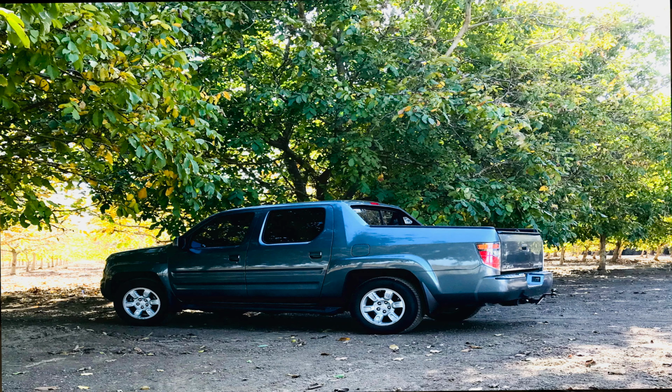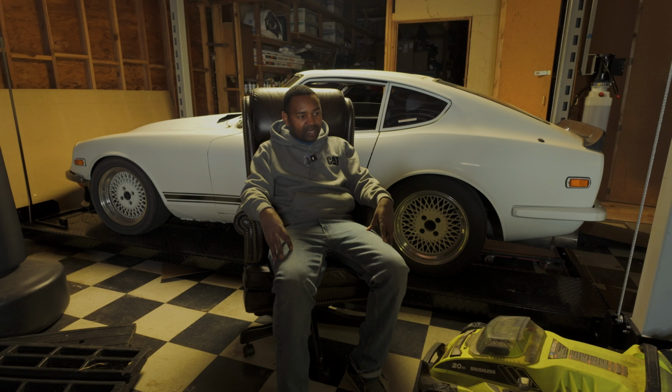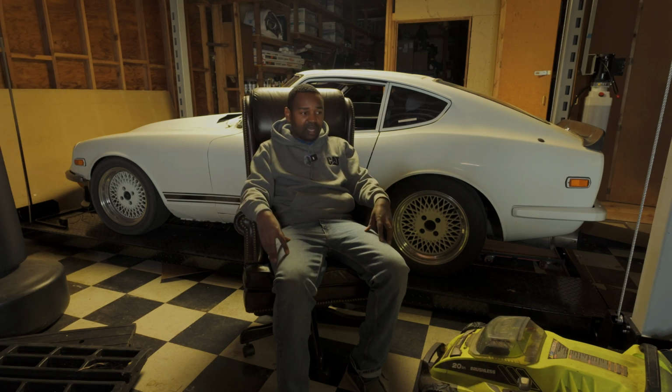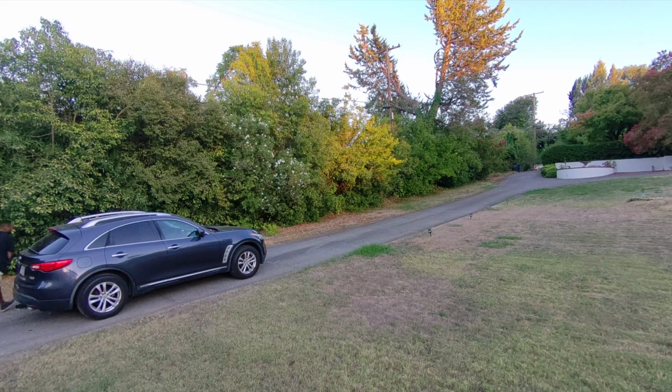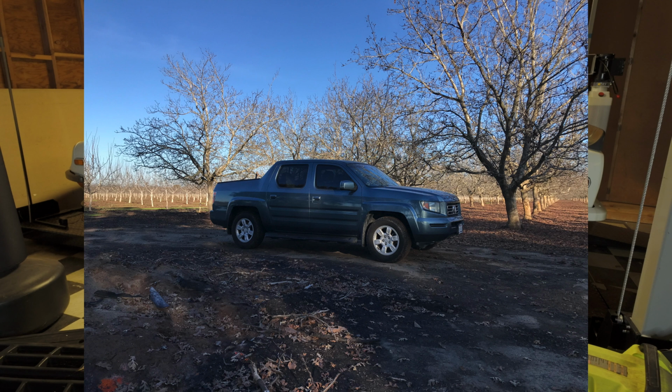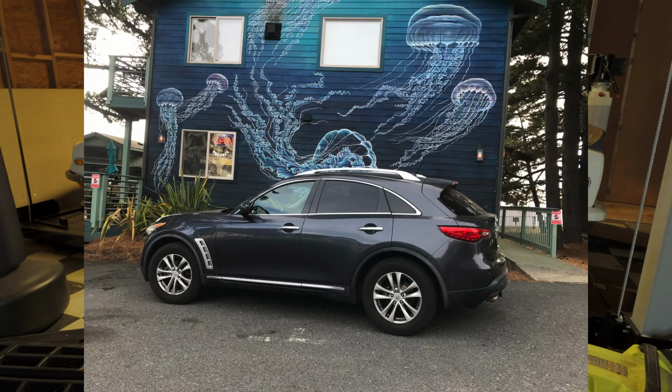I have thought about upgrading it and getting a nicer truck, but I'm not really a truck guy. I'm more of a sports car guy. So I don't see the point of upgrading it if it's doing almost everything I ask it to do. That Ridgeline is probably worth about $6,000. As you can see, my daily drivers are worth relatively nothing. The Ridgeline is $6,000. The FX35 about $7,000 or $8,000.